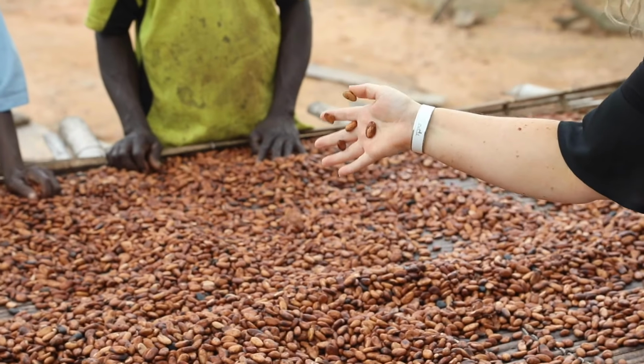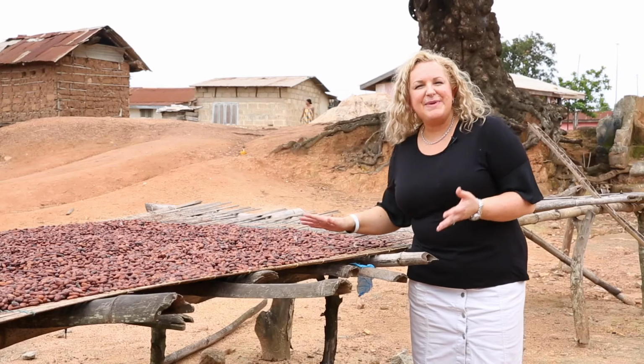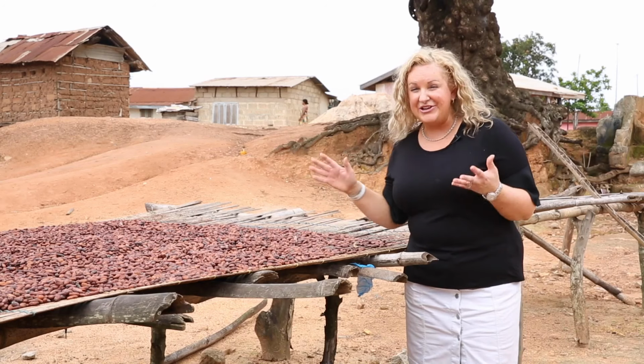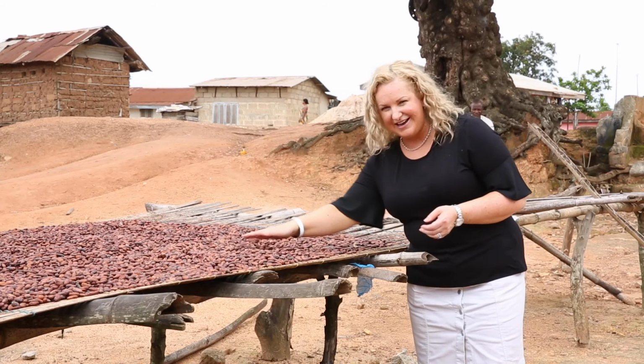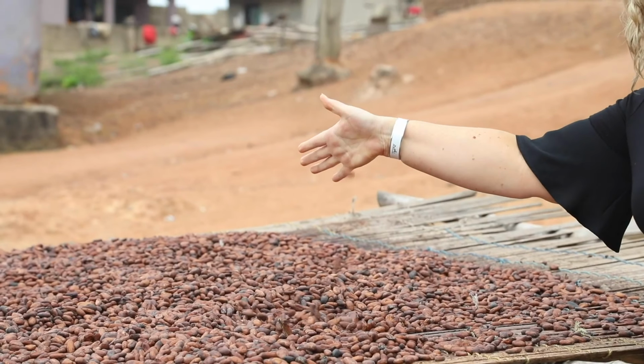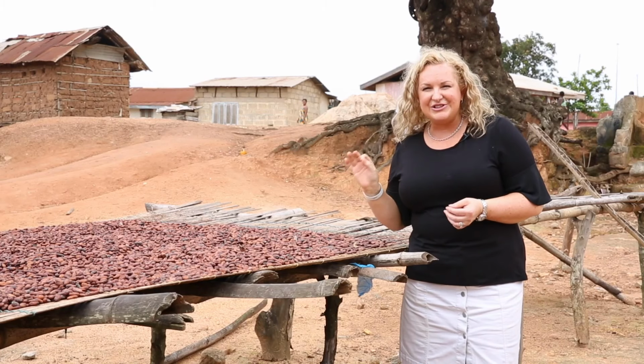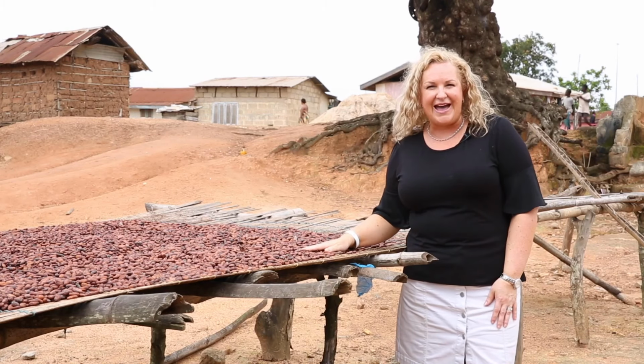So you can see that they're sticking, and we know that because they've only been drying for 3 days. These beans are now 6 days old, and you can see that the sound gets louder the drier they get. And when I pick them up in my hand, they don't stick at all, which tells me that they're quite dry. These probably need another 2 days before they're ready to be bagged.